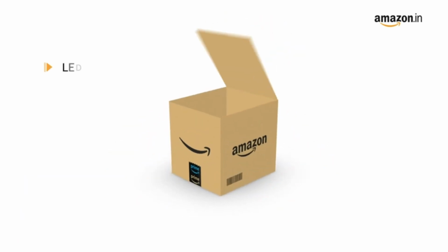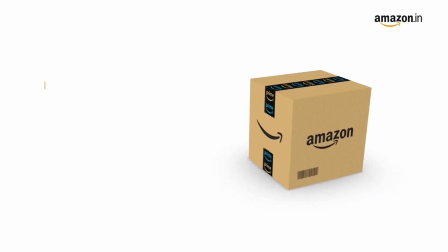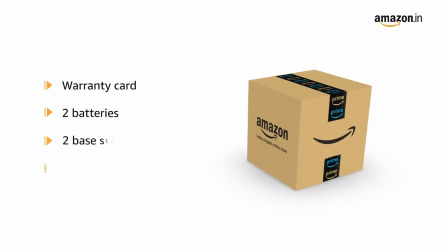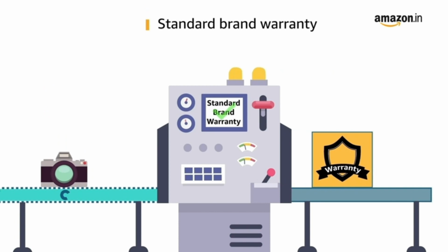The box includes LED TV, wall mount, remote, power cord, start guide, warranty card, 2 batteries, 2 base stands and 4 screws. This product comes with standard brand warranty.